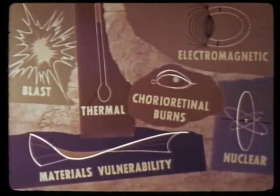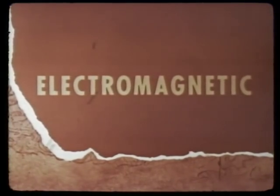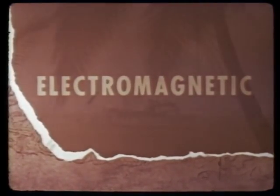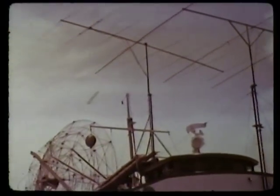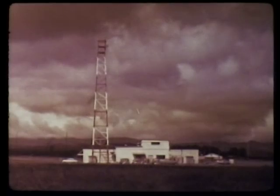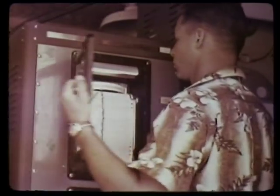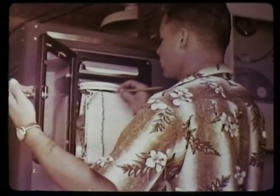One of the most important studies in the high-altitude program concerned electromagnetic effects in the upper atmosphere. The possible use of nuclear weapons at high altitude as a defense against ballistic missiles requires that the effects of such bursts on electronic systems be determined. Information was needed to determine the performance of missile guidance systems, missile detection systems, and communication links in these and other situations.